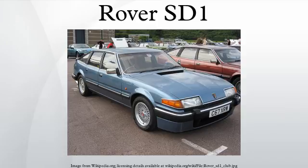transplant. References, citations. Bibliography. External links: The World of the Rover SD1, Rover SD1 Club, Rover SD1 Australia.